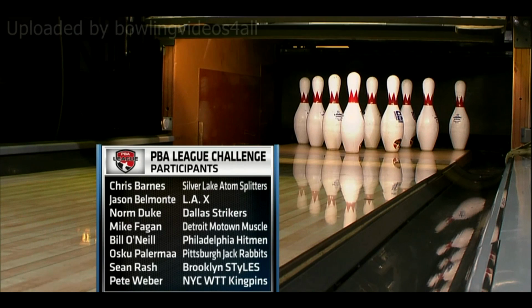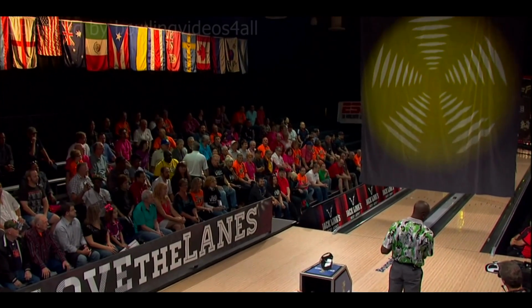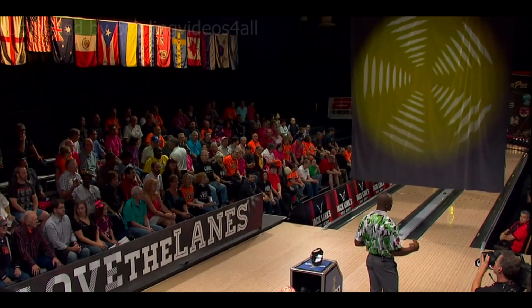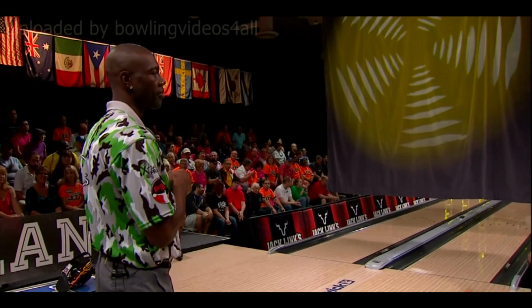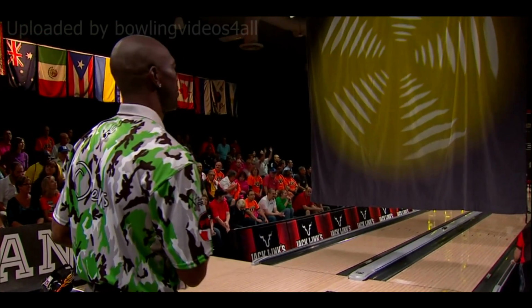Each team is represented here by its franchise player in the PBA League, Chris Barnes for the Silver Lake Atom Splitters, Jason Belmonte for the LAX, Norm Duke for the Dallas Strikers, and down the line. A curtain that you see right there is obstructing the player's view of the pins. Each of our players will bowl a two-frame game. Total pins will be used to determine the winner.